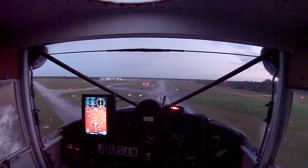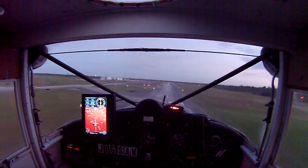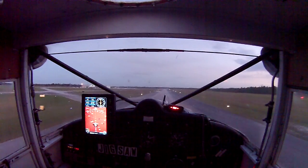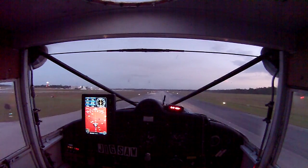North County traffic, 47 Charlie's going around, heading towards 8 right. 47 Charlie's on the go, double tail or A-bus, departing to the northeast.